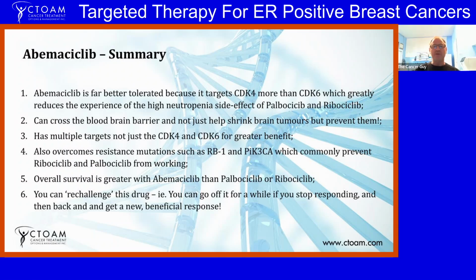Yeah. So one of the biggest problems here, though, is that abemaciclib does cause diarrhea, and it's particularly bad for the first 2-3 months. It tends to go away after a while, but it's easily treated with an anti-diarrhea medication. It's not a problem.